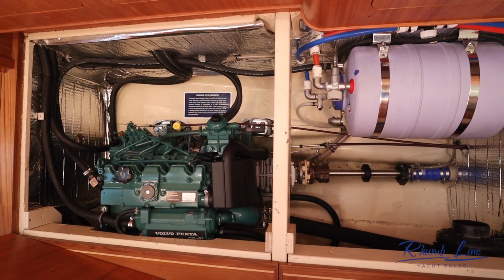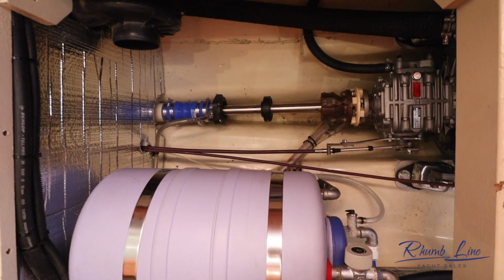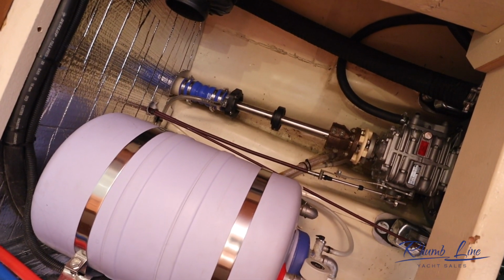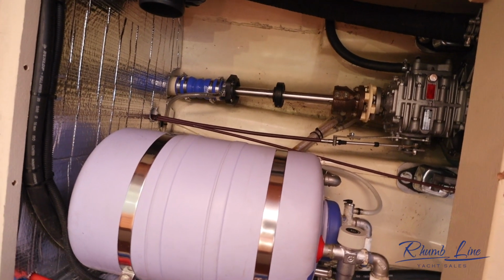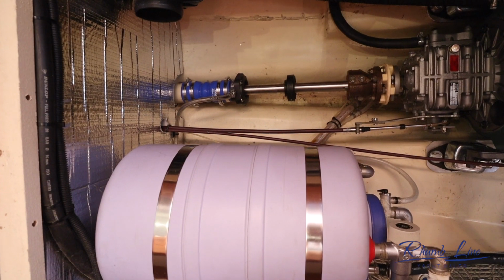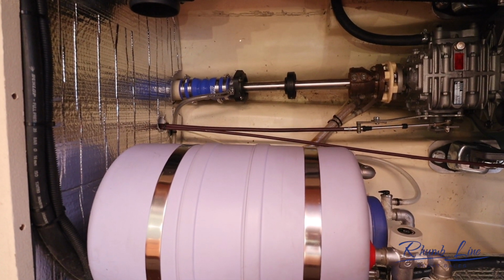And then back here is the shaft and the shaft saver and the seal. So this is where the shaft goes out into the water. This is what should not be dripping and will only really drip when you're moving the shaft back and forth.